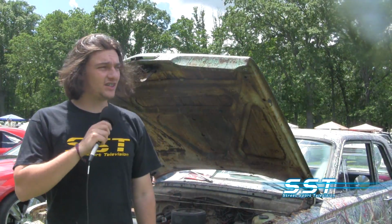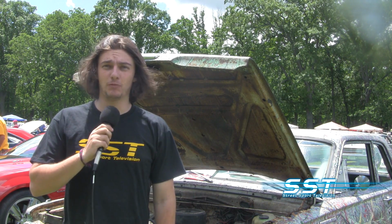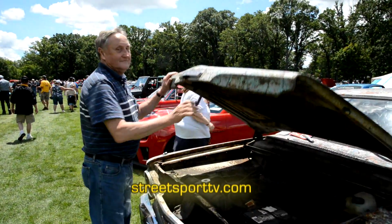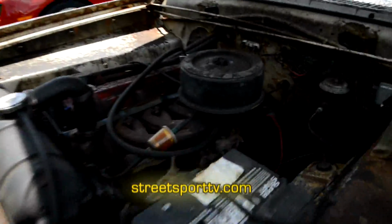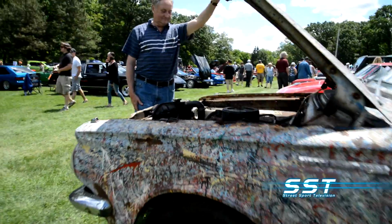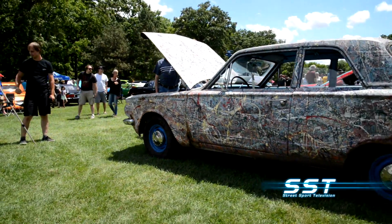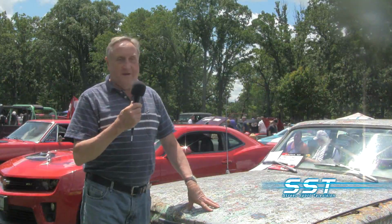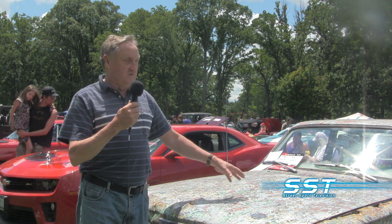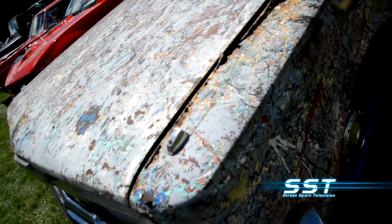This is a 65 Plymouth Valiant art car. This was hand-painted by the owner and one of his late friends. She was a painter, a modern art painter, and she kind of painted in this style, which is actually an imitation of the famous abstract artist Jackson Pollock.